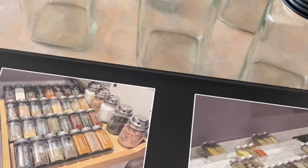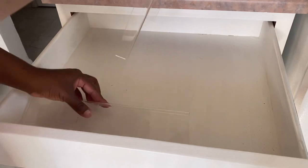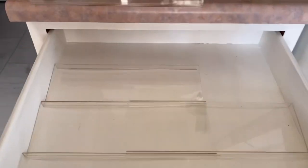I am doing my spice drawer. I'm so excited. I've had my spice jars for a while, and I'm finally being able to put it together. Your girl gotta go to work today, so I'm gonna try to hurry up and get this done, y'all. I'm gonna just show you guys real quick what I'm doing, and I'll be back on here once I'm done.